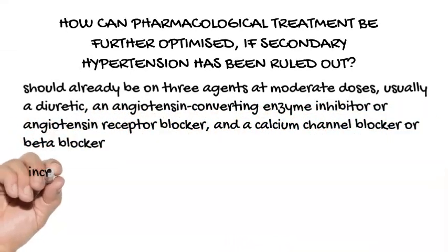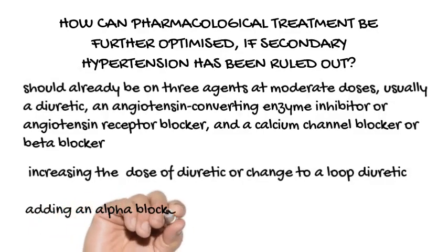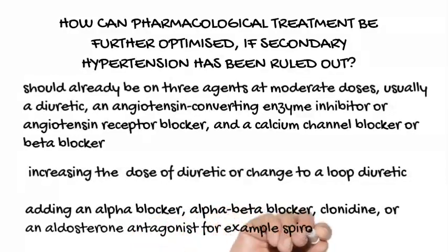Options at this point include increasing the dose of diuretic or changing to a loop diuretic. Other strategies include adding an alpha blocker, alpha-beta blocker, clonidine, or an aldosterone antagonist, for example spironolactone.